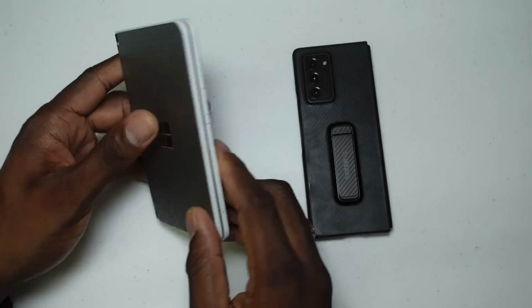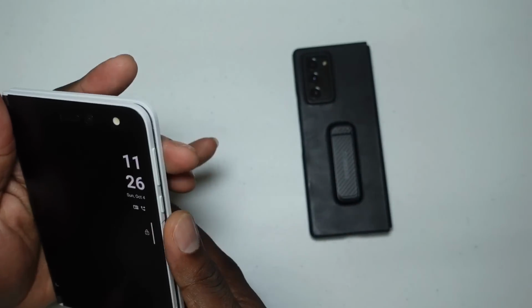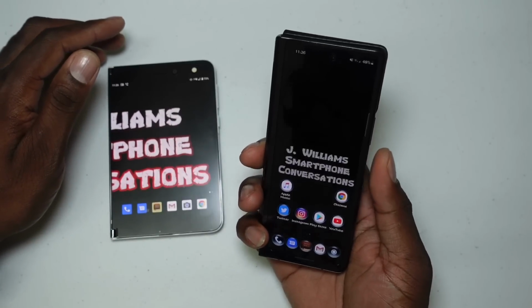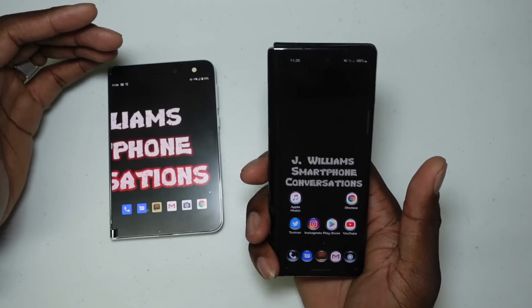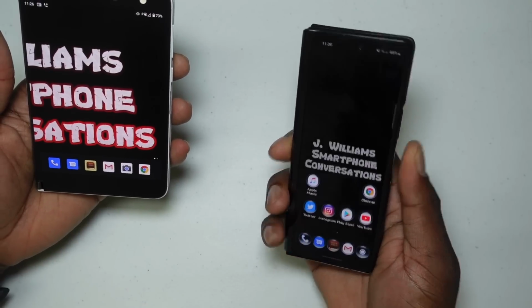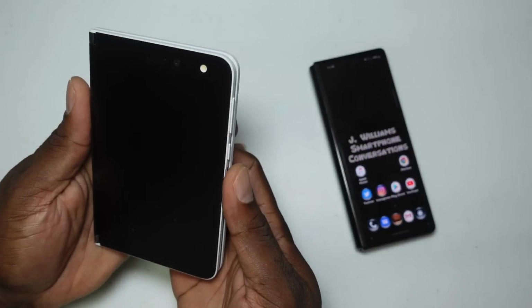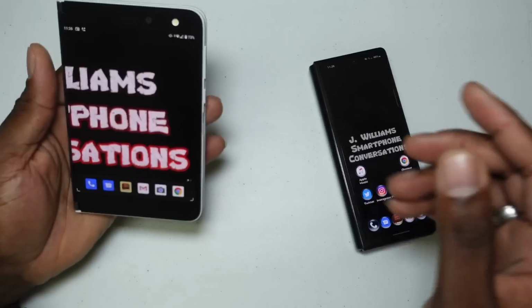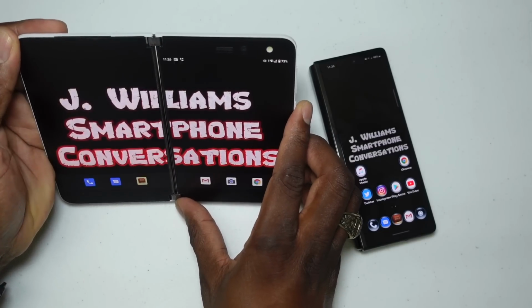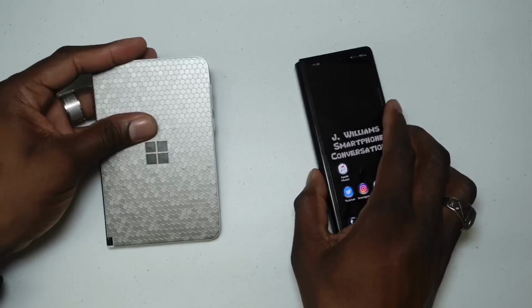Now, the fingerprint reader on both is generally really fast. I just open it up like that because I don't have an outer screen, but you generally have about the same. The only thing I like that's different is the power button doubles as a fingerprint reader on the Fold, and that's pretty much it. That's the difference between those two.